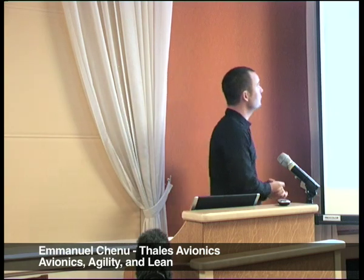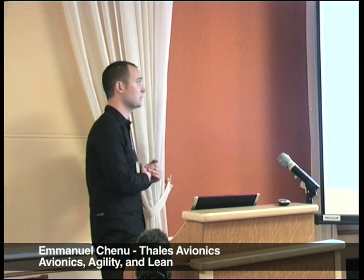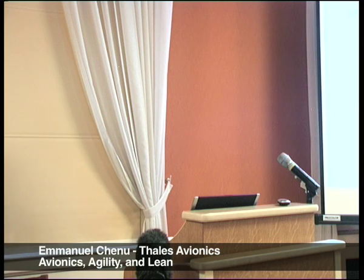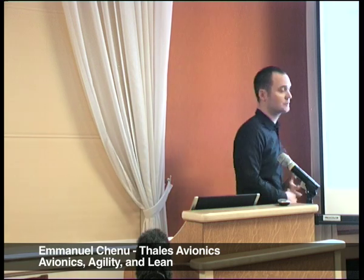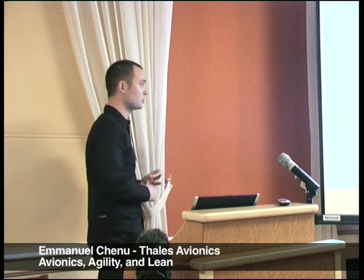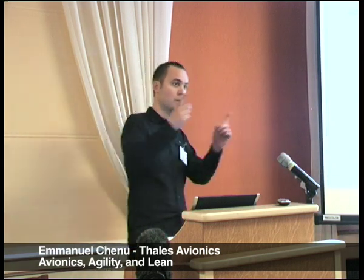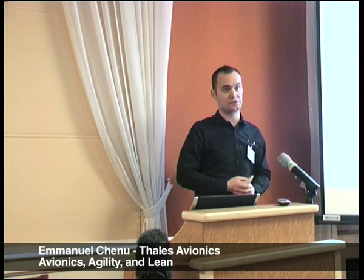The third value is flow. Make the remaining value creating steps occur in a tight and integrated sequence so the product will flow smoothly towards the customer. So to create a steady flow of finished work, we reduced the size of the batches of work. We adopted Scrum's time box called a sprint. A sprint is a monthly iteration which produces an increment of potentially shippable product. And iterative and incremental development in short cycles creates a continuous flow of finished work. And to maintain this flow, we have to fix the problems that slow down the flow.